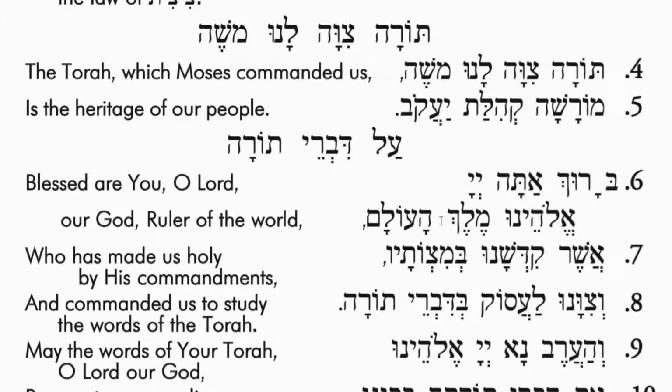Now, learning Torah is also a commandment. Studying Torah is a commandment. Some would say that it's an implicit commandment bound up in the fact that we have a book. And a book begs to be studied. So some would argue that it's not a direct commandment, it's an implicit commandment, but nevertheless we treat it as a commandment.